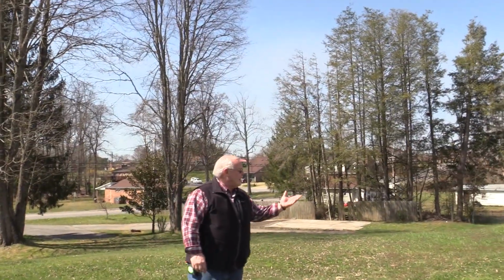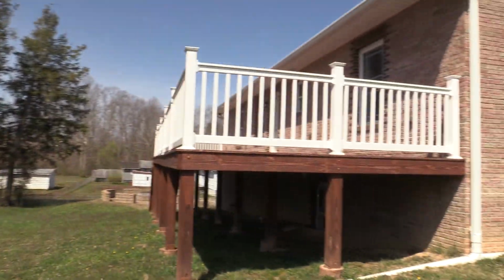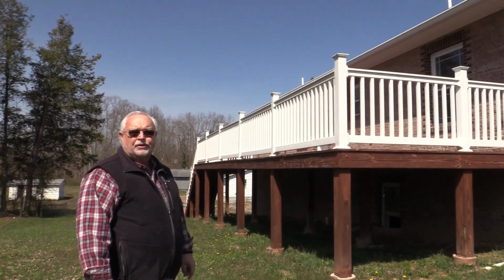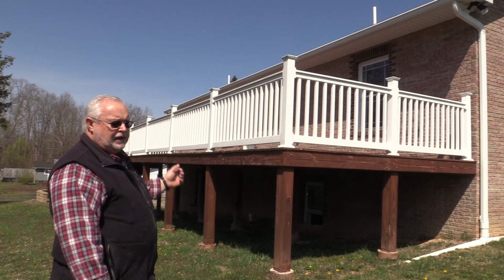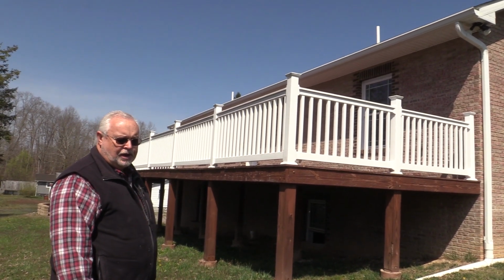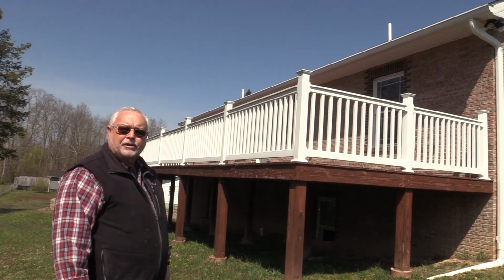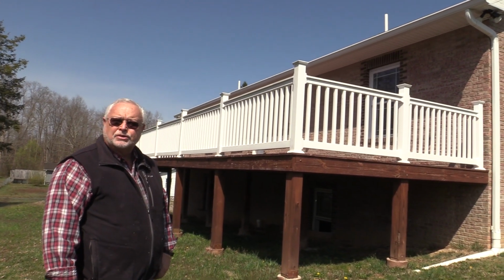This is the deck that we built on the back. It's got 6x6 posts, all concrete down to below the frost level in the house. It's got the plastic balusters and handrails and all that stuff to keep it looking nice, and I think it trimmed out good with the white, matched the windows and the doors and all the trim.